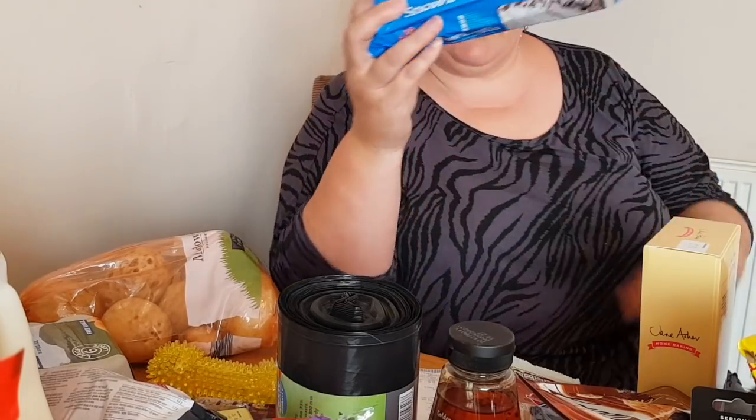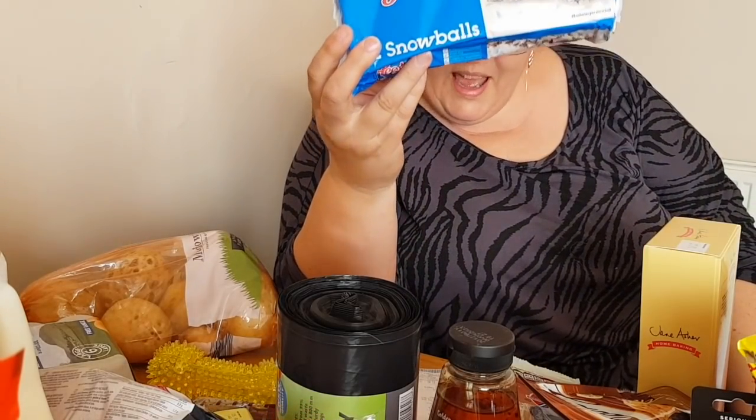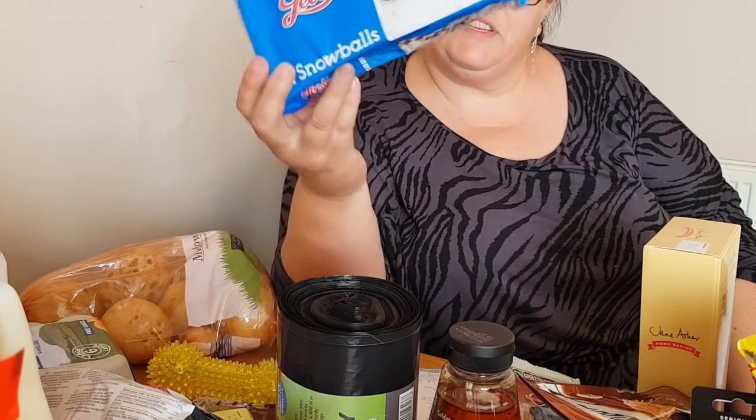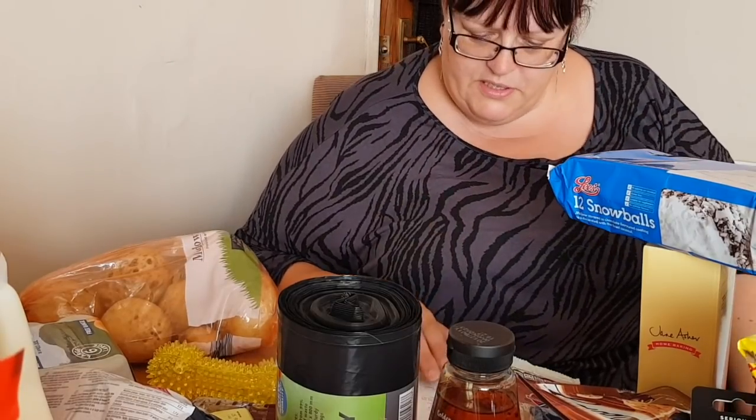And then a packet of snowballs. Just spotted these and thought, oh, snowballs, I haven't had them for a while. 89p for 12, that's good, isn't it? Because I'm sure they used to be like a pack of 6 for £1 or something. So 89p for 12 seems very good. I'm creating a bit of a chaos mountain going on this side.